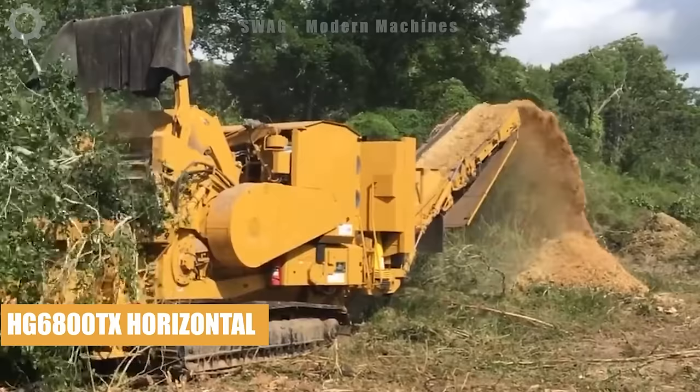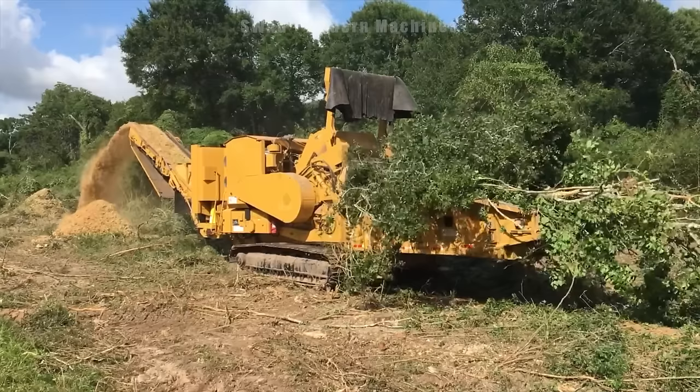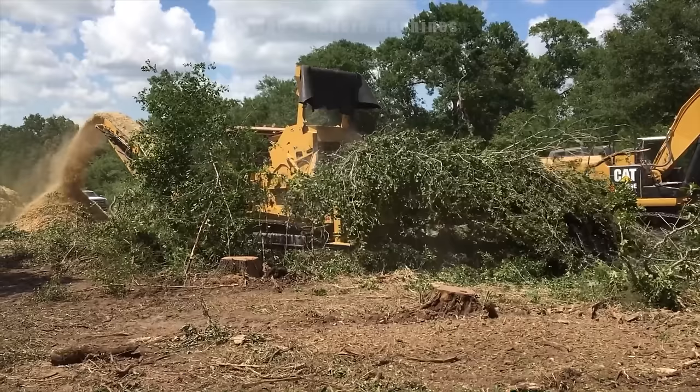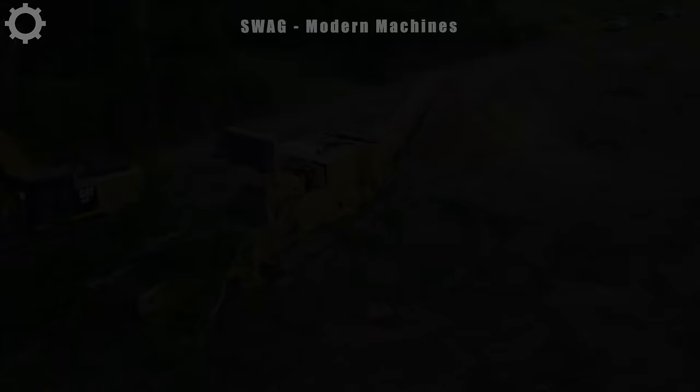The TX series unveils the HG6800 Horizontal Grinder, a compact, track machine with a robust 950 horsepower engine on a 92,000 pound frame. Tailored for processing large materials like logs and tree stumps, the adjustable feed roller, up to 50 inches, efficiently handles wood chunks or trunks. The intelligent feed system adapts cutting speed to engine speed, ensuring optimal performance across various materials.